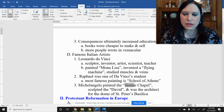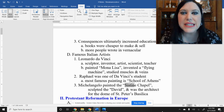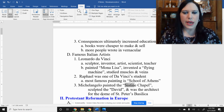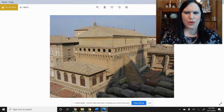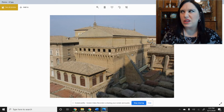Sistine. It's not 6. There are not 15 other chapels. Sistine, okay? It's like the Pope's little chapel. Chapel is just a little church. And again, it's such a boring building. If I didn't know better, I would literally just walk right past that and think it's ugly.